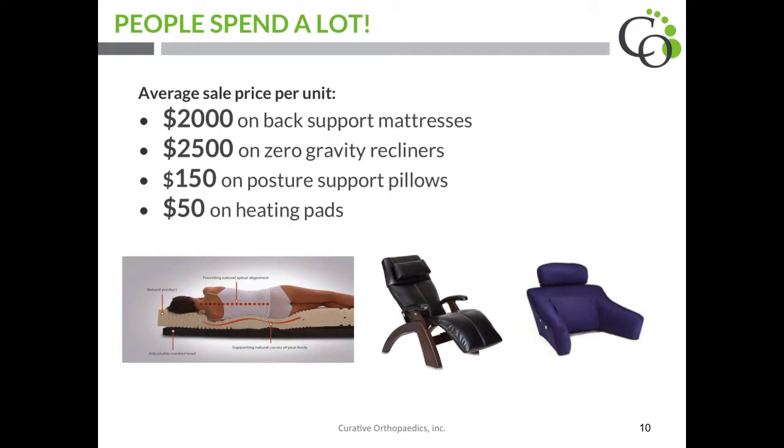So, why spend money on back pain products? Well, people who are in pain are willing to spend money to get out of pain. People spend thousands of dollars on a mattress, thousands of dollars on a zero-gravity recliner, $150 just on a support pillow. So there is a willingness to pay for something like the Back to Sleep product.